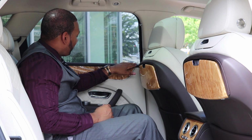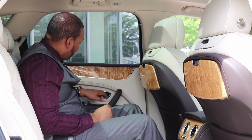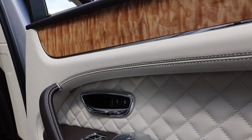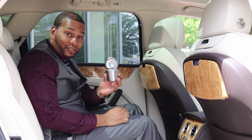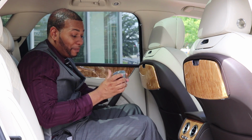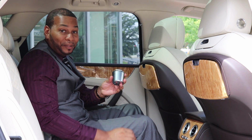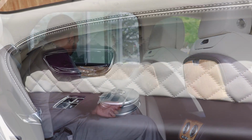On the top of the door, you have brown leather here with contrast stitching, wood trim as well, your unlock and lock buttons, and diamond stitching pattern on the doors as well. One thing that's really cool is this ashtray here. As you can see, it's from one solid piece of metal. This thing has to weigh at least 2 pounds in itself. I mean, even the ashtray in this car is something to behold.